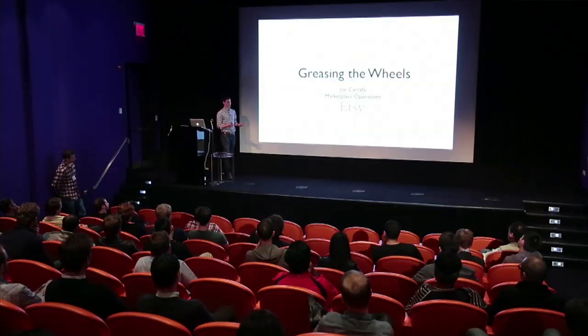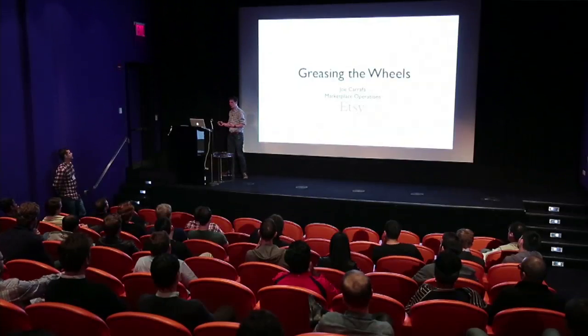So greasing the wheels. That's a little bit of sexing up what internal tools is, but it actually makes a lot of sense, because that's the whole purpose of internal tools: to make our businesses run more effectively. The team that I work on is the marketplace operations team, which is a little bit different than the more DevOps, DevTools thing we've been talking about so far. I'm going to try to talk a little bit on behalf of the DevTools team at Etsy. They do some really great work.